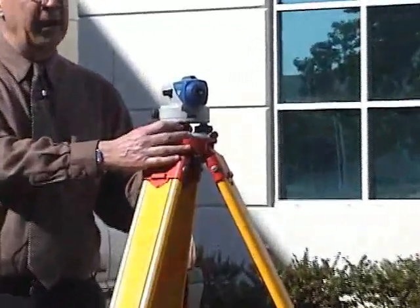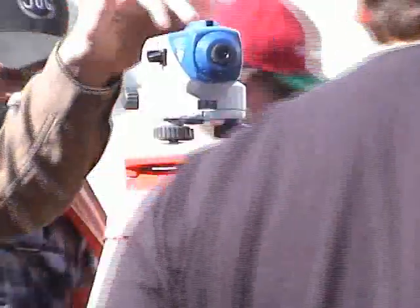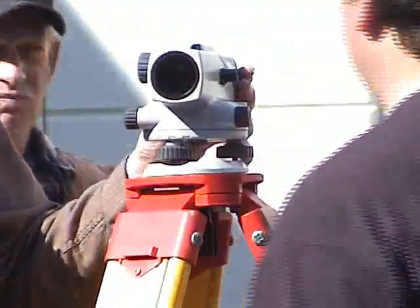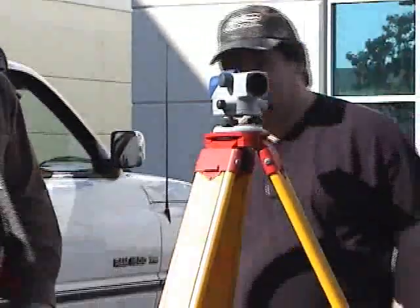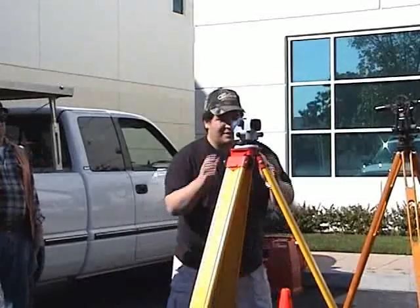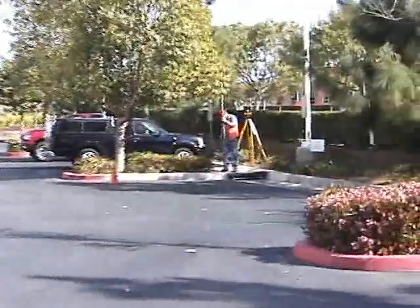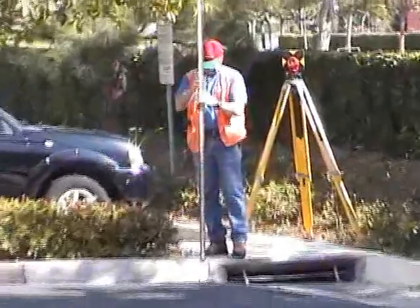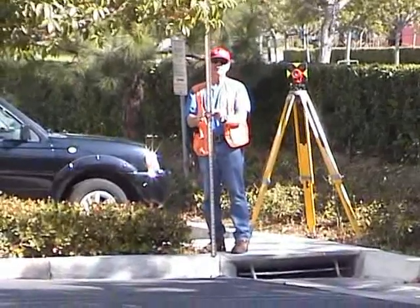Okay, Alec, come on over here, man. We're ready for you. Okay, so I've leveled it up. You can see that the bullseye level is in the center. And now we're going to go ahead and look through the telescope. And Charlie is going to go over there. We've got a benchmark over there. And Charlie's going to put the rod on the benchmark. Focus with this? No, this one right here. That focuses right there. I'll tell you what, Kurt, why don't you focus in on it? Or you got it, Alec? Okay.